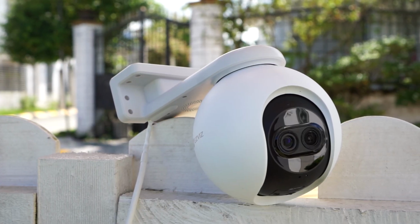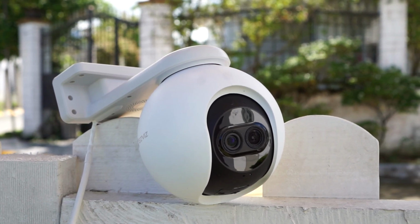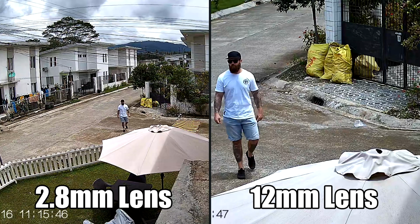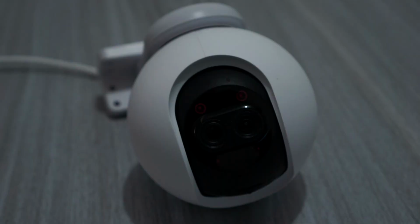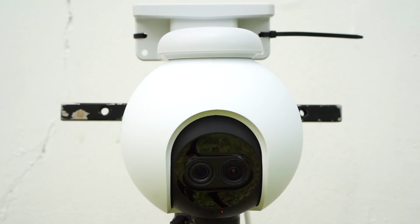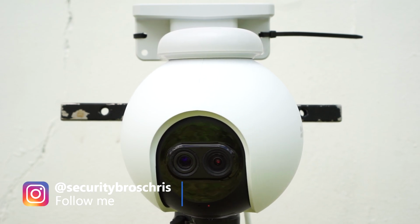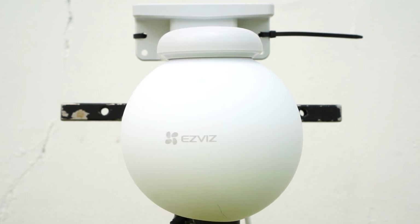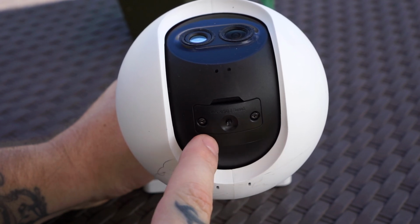Next up is the C8PF. This camera uses 2 lenses and records 1 file from each lens in 1080p at a maximum of 15 frames per second. One lens is 2.8mm and one is 12mm. Uses infrared lights only for night vision. Does not support auto tracking or preset points. Can pan 330 degrees and tilt 80 degrees. Supports two-way audio so you can talk and listen through the camera. Supports up to 512GB micro SD card.